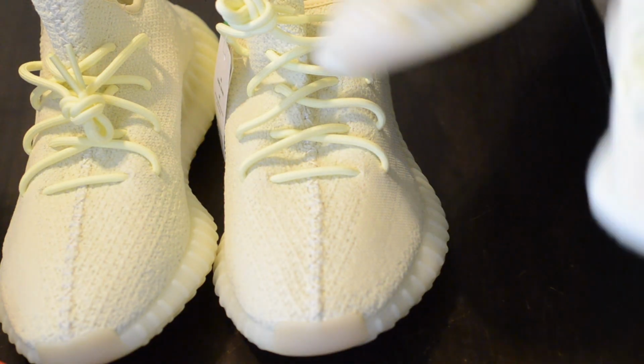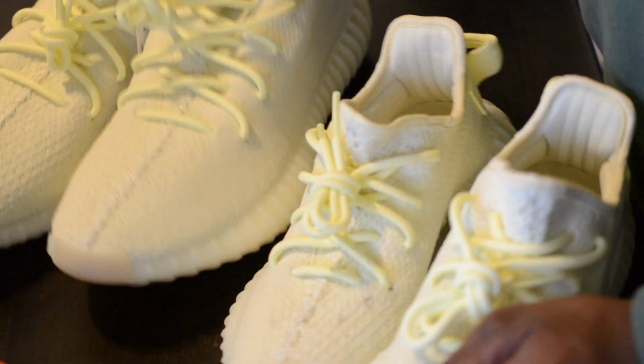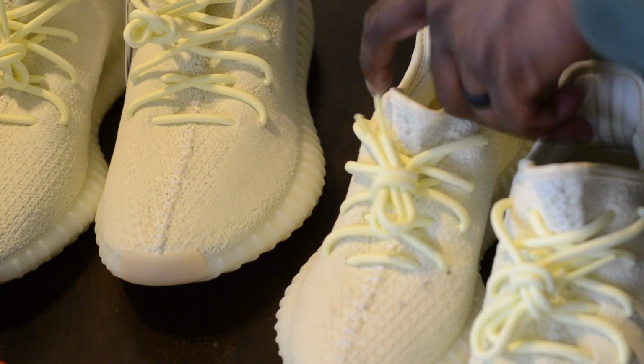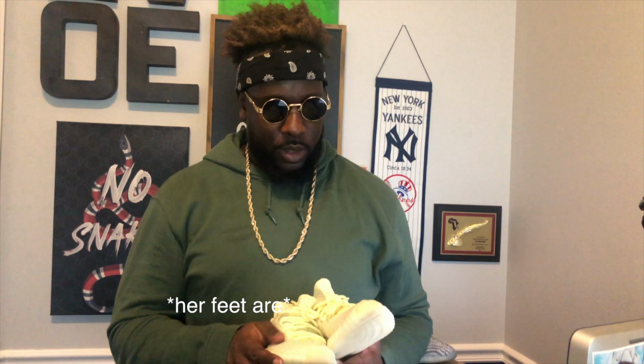Looks good. I got my wife a pair. All right, so this is my wife's pair, and this is my pair. We bought both of our pairs. I bought hers from Yeezy Supply. I hate how small she is. Texture, pretty good. Laces come the same.